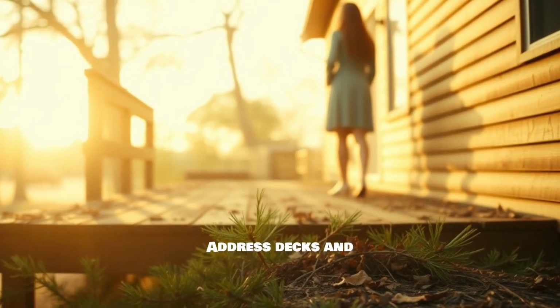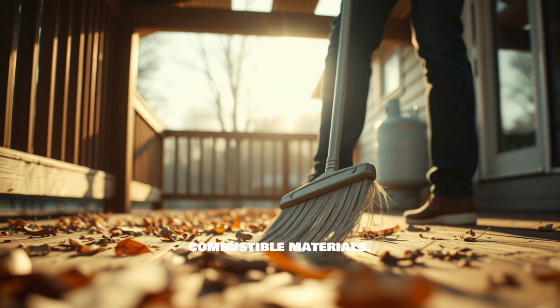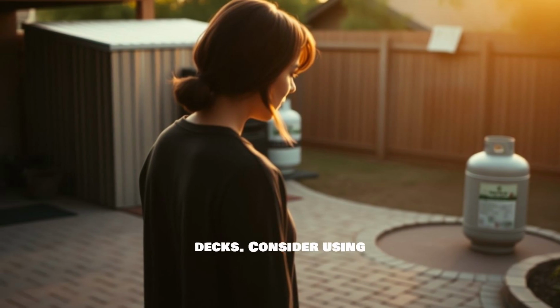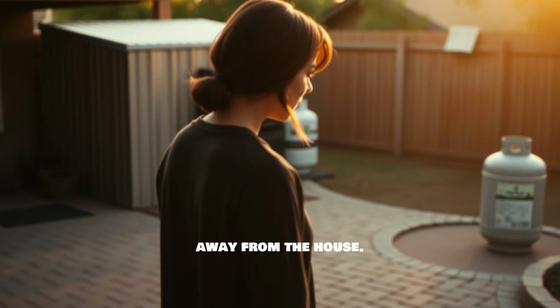Address decks and patios. These structures can accumulate flammable debris and are often made of combustible materials. Clear vegetation from underneath and around decks. Consider using fire-resistant decking materials. Store flammable items like propane tanks away from the house.